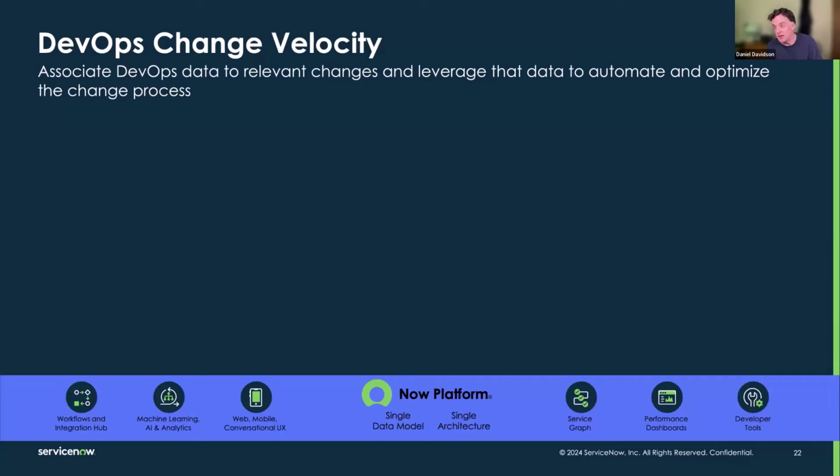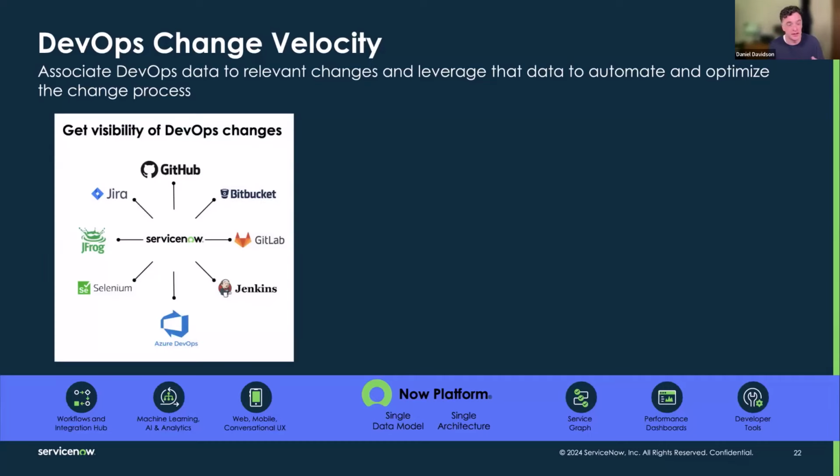So another one of our products, DevOps Change Velocity, allows developers to work in the platform they're used to working in. And there are lots of systems out there. We have lots of integrations to these systems. We can bring in data on what they're planning to do on the stories and work items that they're preparing. We can hook into their pipelines and see what they're planning to commit. We can see where the code is in the repo that they're working on. And as the pipeline runs, we can feed that data into ServiceNow. So we can link that data together.